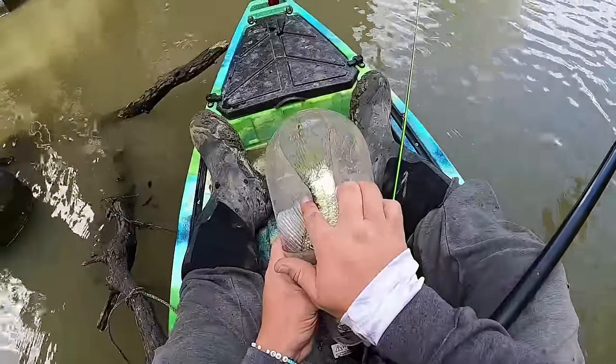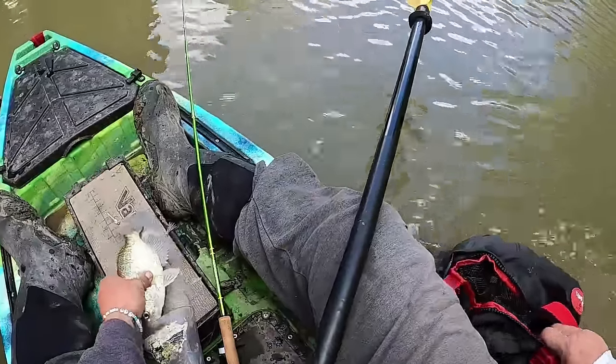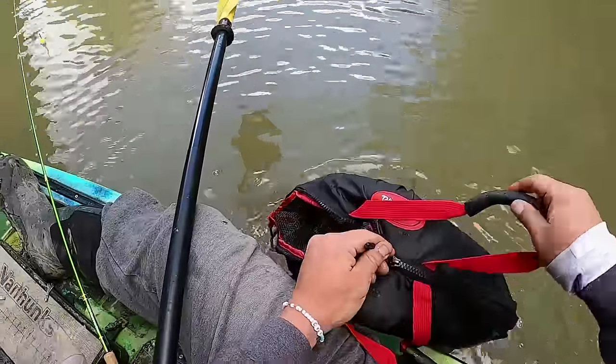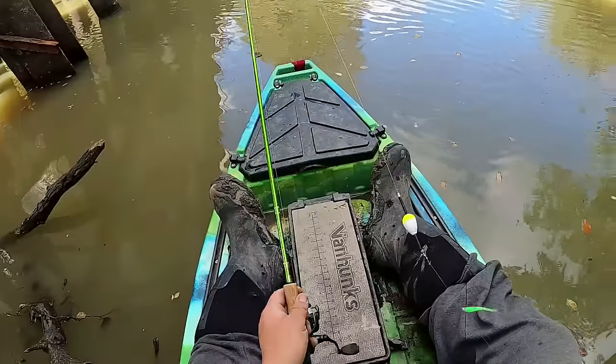Oh my goodness, dude. That's a 12-incher. And guess what, guys? Look at that thump net. In the thump net, close up that thump net. Look at there. Hey guys, that's three keepers. Let's go get another one.